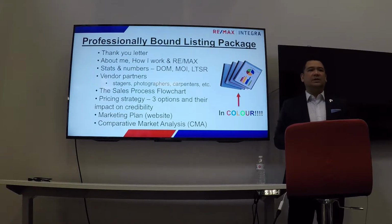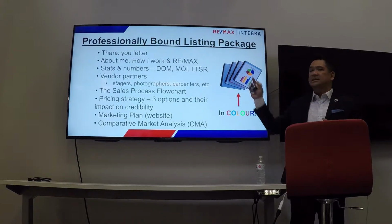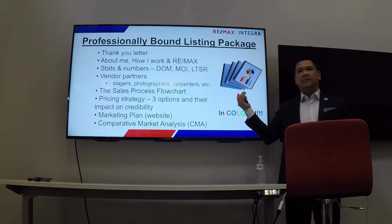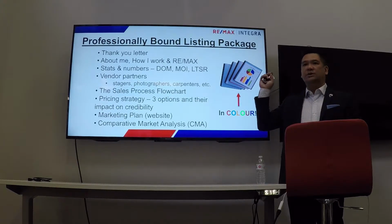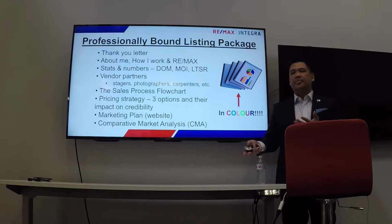Now, month of inventory is a little bit more difficult to create a personal stat for, so you don't have to. But listing to sales ratio, you definitely have one for yourself as well, because your listing to sales ratio can be different than the industry standard. And if it's better, put it in there. But you're going to have two stats: the industry standards where applicable, and of course your individual stats where applicable, and how it compares to the industry standards.